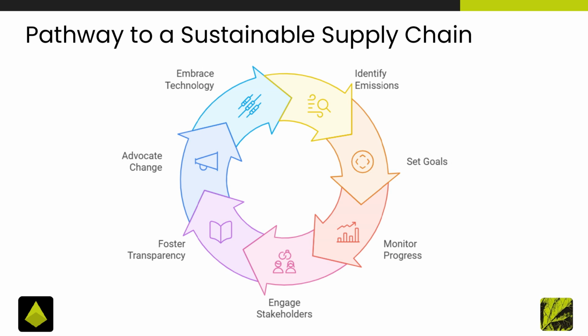To achieve a sustainable supply chain, follow this structured pathway. First, identify emissions within your operations and trace where they occur. Set clear, actionable goals to target these emissions. As you progress, monitor advancements regularly to ensure you're on the right track. Engage stakeholders throughout the process. Their insights and collaboration are crucial for success.